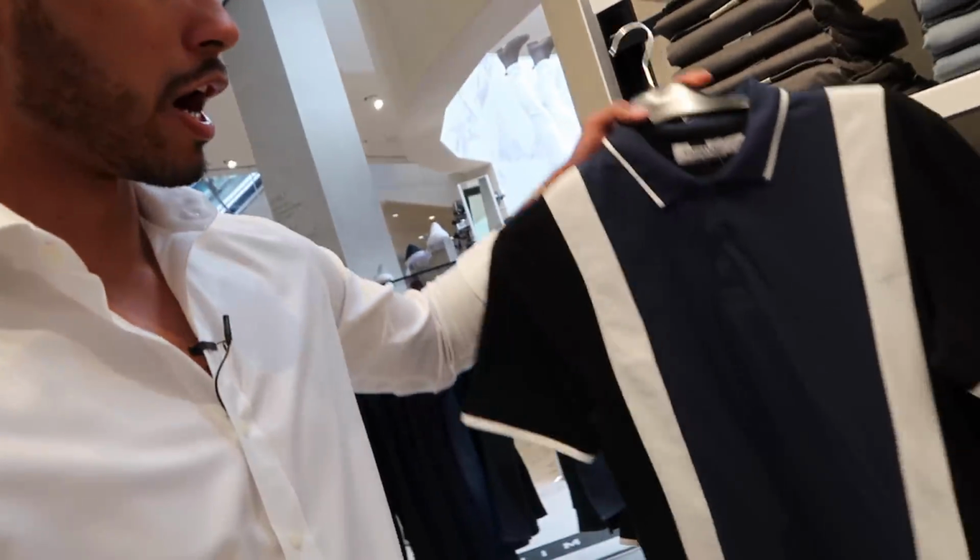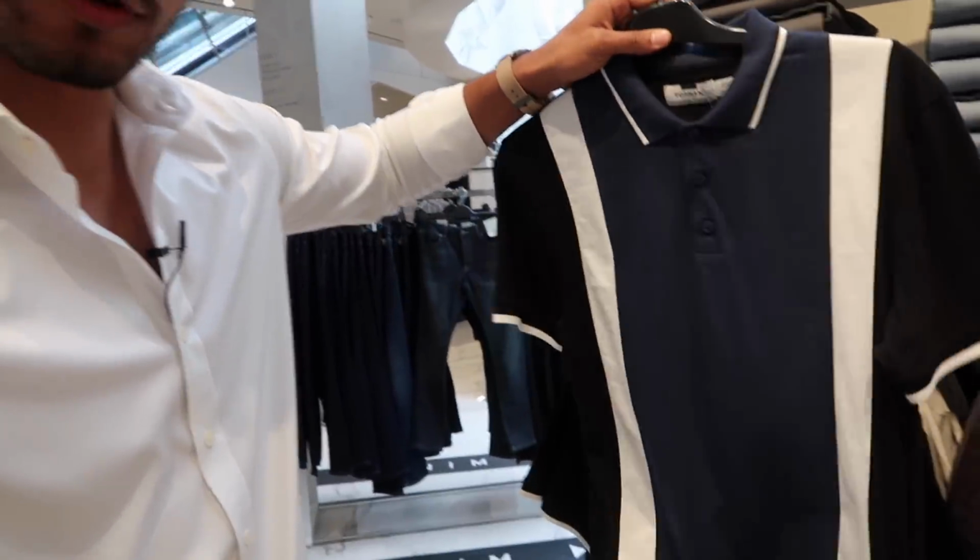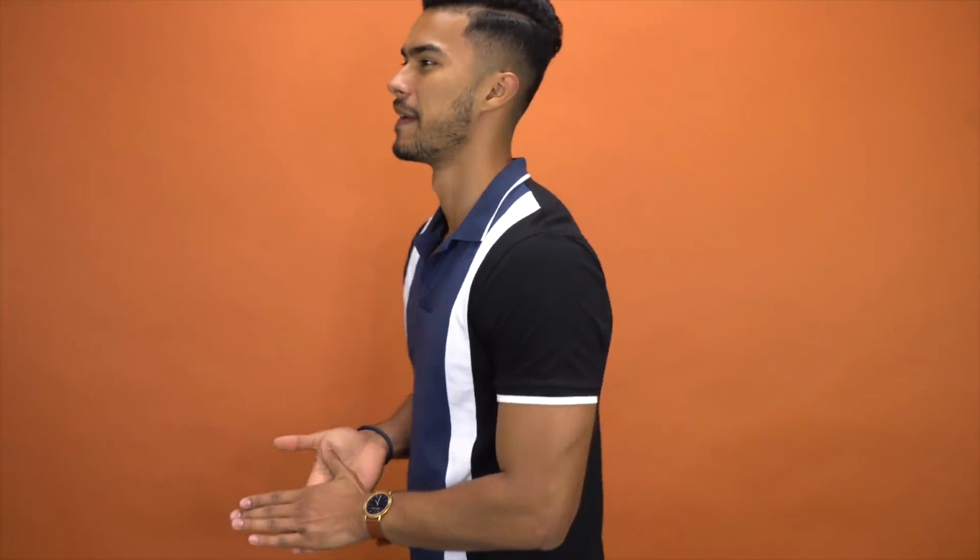Okay, so number one thing that I found in Top Man off the bat are these polo shirts. I'm really digging that, especially that wide vertical stripe in the center. Let me show you how you can rock it. You're gonna need polos anyways for spring and summer because this is a much cooler, classier option than just wearing a regular t-shirt like everybody else.